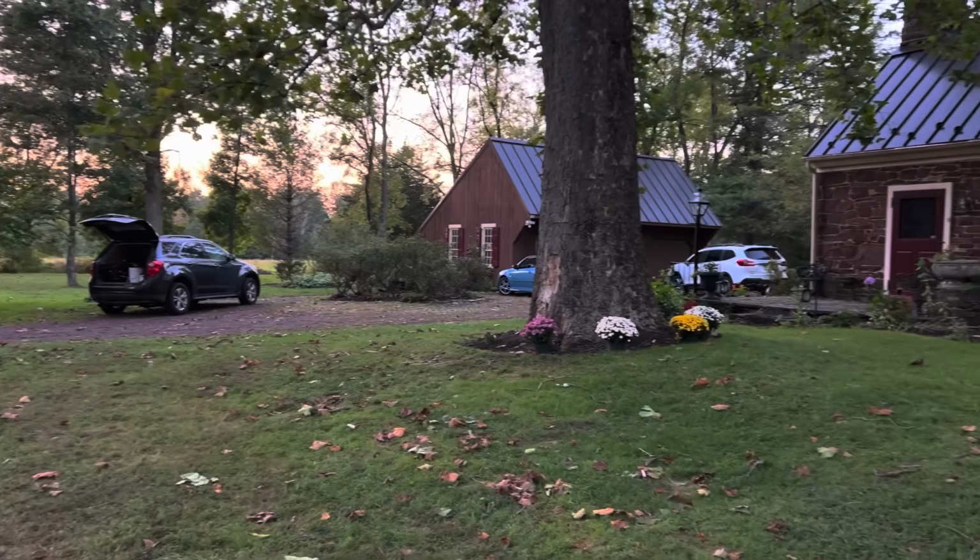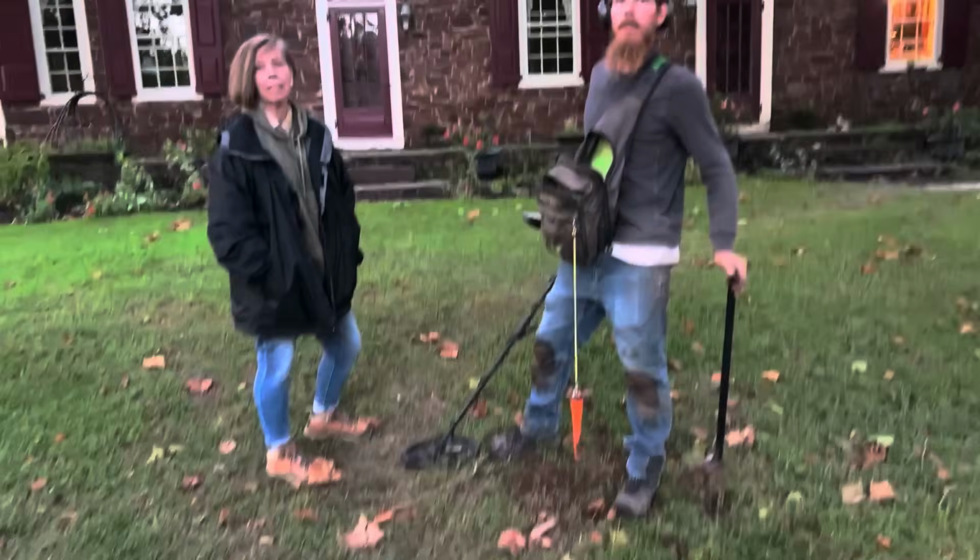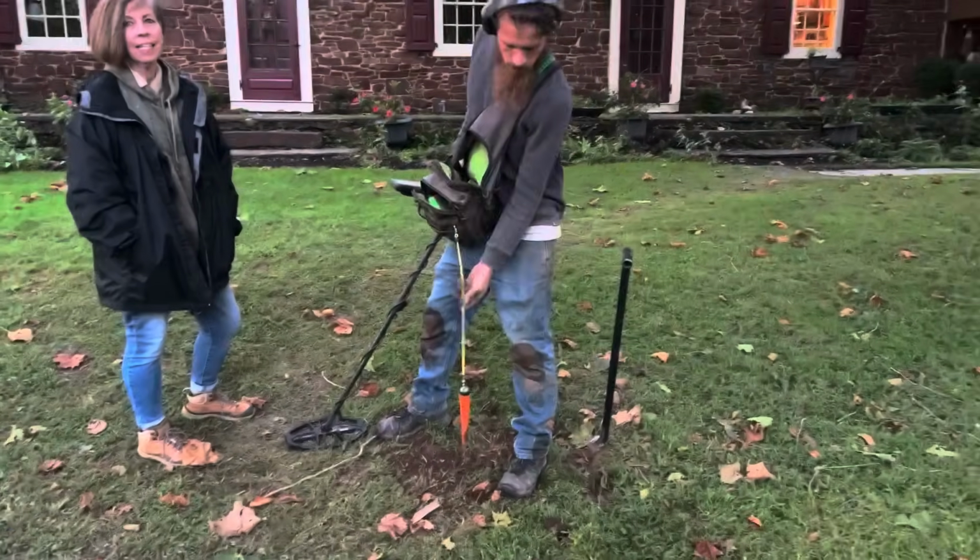Oh, the sun's going down. We're getting ready to leave. Rich was digging his last hole. It turned out to just be a square nail. Your pinpointer, Rich, is not up. Oh, luckily it's on the lanyard.